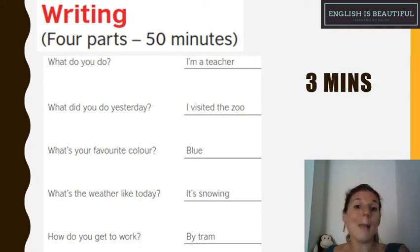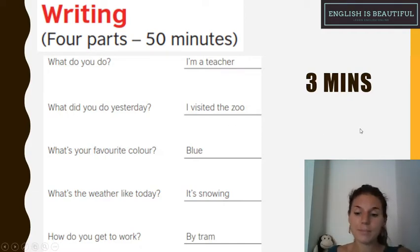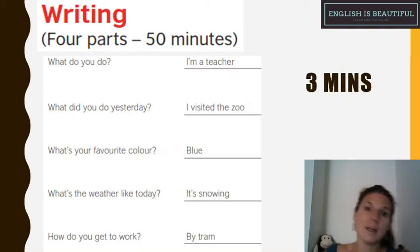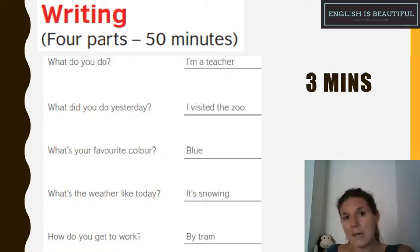For example, I'm a teacher, I'm a firefighter, I'm a pilot, I'm an engineer. What did you do yesterday? If possible, use the past tense, past simple. So with regular verbs ending in ed. What's your favourite colour? Just 1 word is enough. It's snowing, it's sunny, it's raining. And how do you get to work? By tram, by train, by bike, by foot, by car.